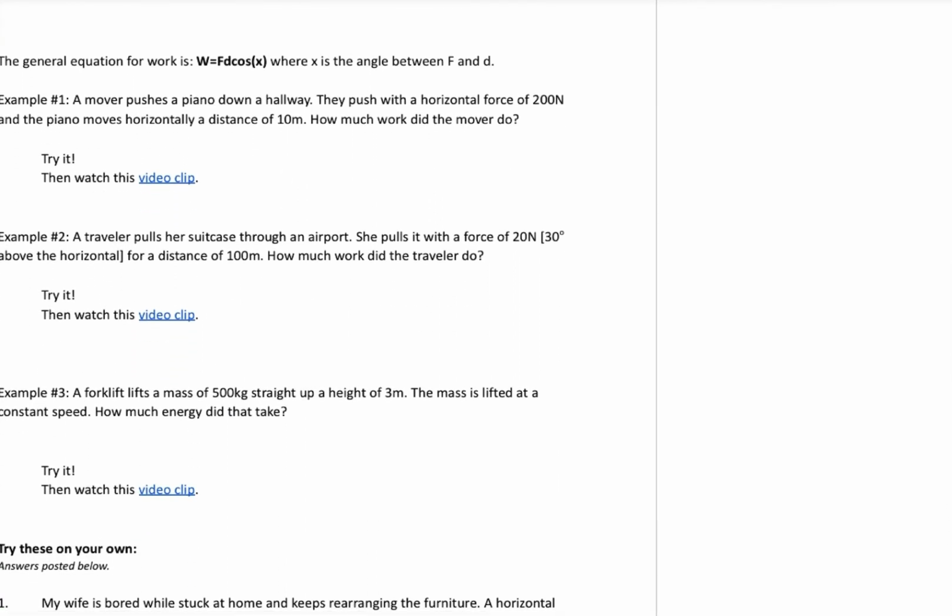That's all the talking I would like to do for now. Basically, there's 3 examples there. They're different variations on finding work. And then in this last one, what I was trying to say before is, even though the last one uses the word energy, it's actually a work equation type of question.